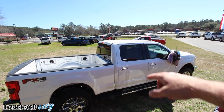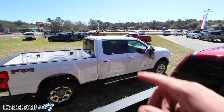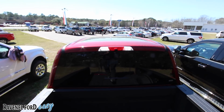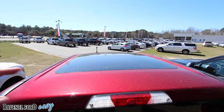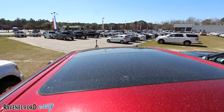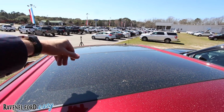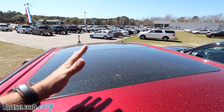That truck there, absolutely gorgeous. I love that white color on it. That's a Lariat. This is one right here that's fully loaded up. You never thought you could get a panoramic glass sunroof on a truck? Well, those days are over, folks. You can get it. As you can see right here on this Platinum, you have a sunroof for the front and back passengers. That is amazing.